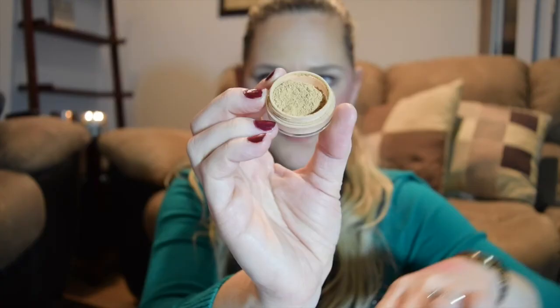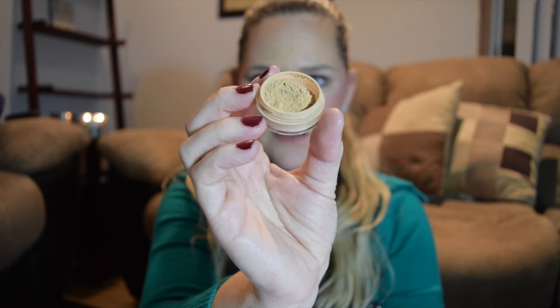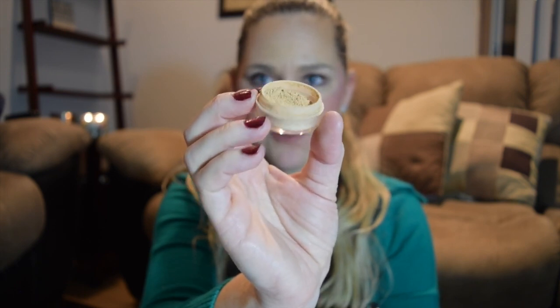I do still have my MAC Studio Fix powder in the shade C4. This is completely like a powder. You can see that. I need to repress this into a pan, but I wanted to do this video first. I actually had a pan in mind, but I need to do another video before I press it into that pan, so that's why I held off for that one.